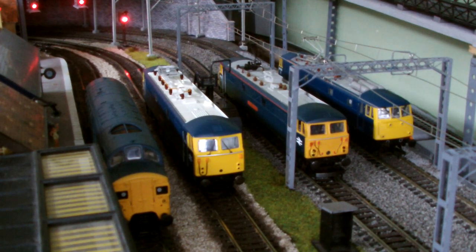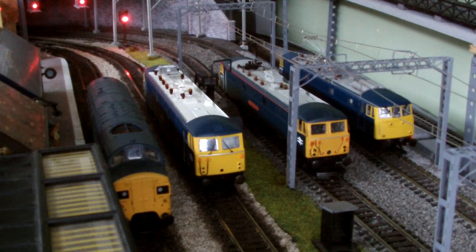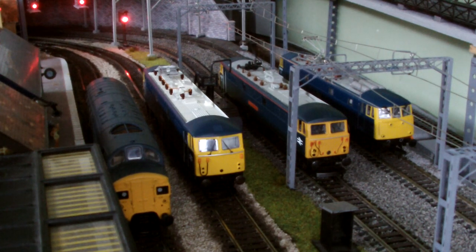Next along is Robert Burns. Say hello, Robert Burns. Lights on. Lights off. We could see that. Robert Burns is, of course, the brand new Hornby model that's only just been released in August 2018. On the extreme left is 37038, which is a Bachmann Class 37 with the split head codes. Very heavy model, very reliable, and a good hauler.